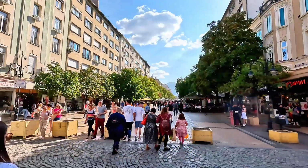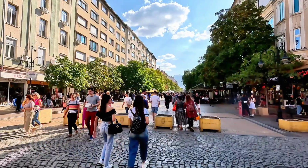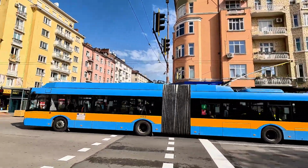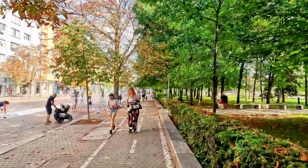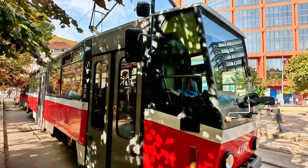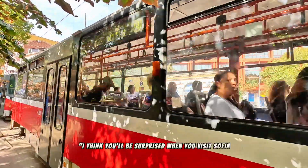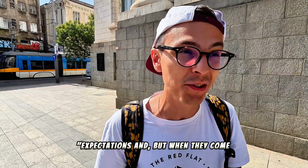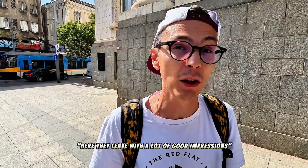Sofia is big with over 1.2 million inhabitants. There is a lot going on here, historically, culturally, and artistically. Once you come to this city, you might not want to leave right away, as there is so much to discover. I think you will be surprised when you visit Sofia because most of the people have zero expectations, but when they come here, they leave with a lot of good impressions.